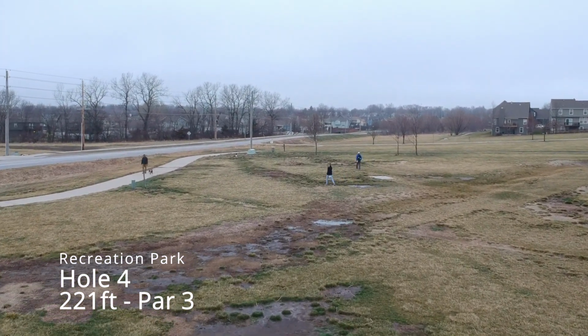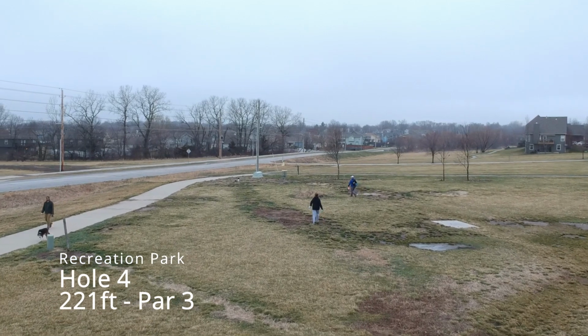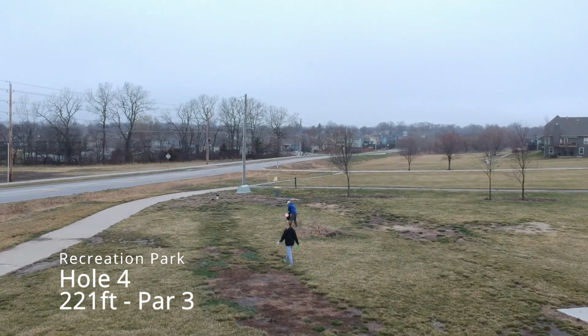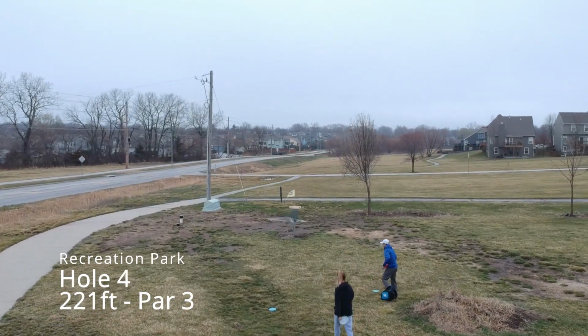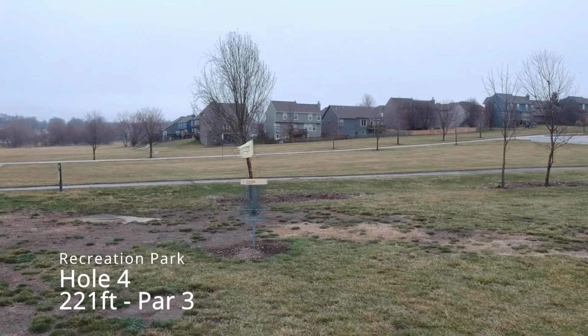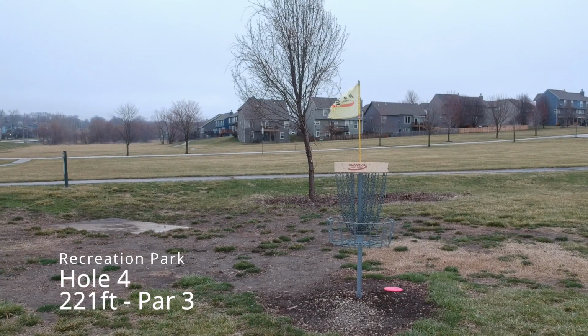Hole 4 is a 221-foot par 3. Relatively short hole, mid-range. You've got a lot of options here. We are potentially, most likely, going to have a little bit of a hay bale wall here just outside of the circle. Something to aim for. Not an island hole, no OB, nothing to be scared of there, but a little bit more of a challenge.